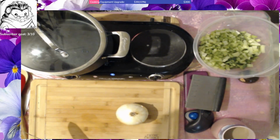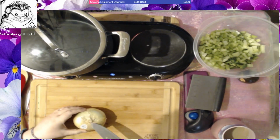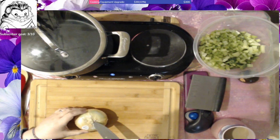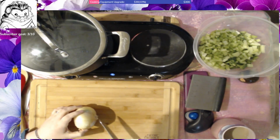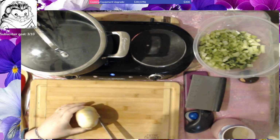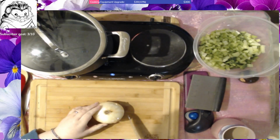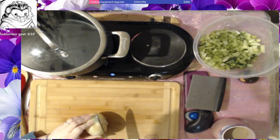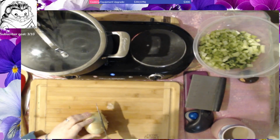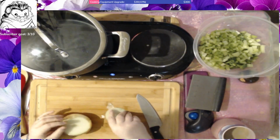Okay, so I've got my onion here, and this is the end that grows. This is the one that has the shoots that come out of it and grow up that kind of look like the tops of the green onions. And this is the root end, and we don't want to take off that root end because that will hold the onion together while we're cutting it. I am just going to cut off the very top and get that out of the way.